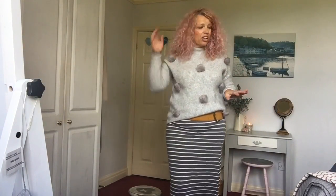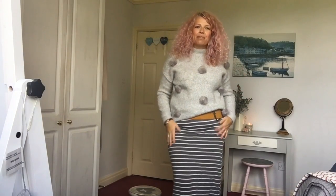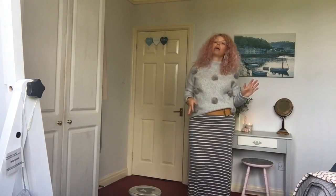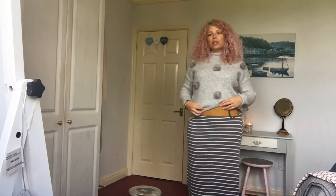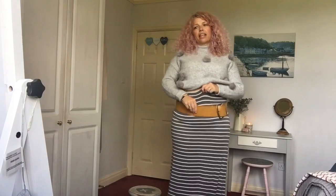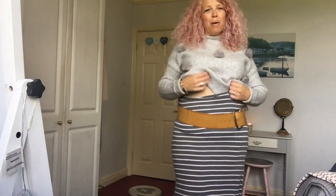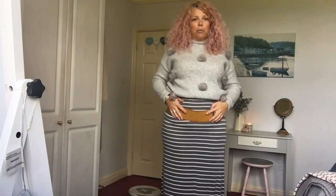I tried it on with the denim skirt, and it isn't that I hated it, I hate my denim skirt. So I've tried it on with a long skirt that I bought back at the beginning of the summer, which I've worn with vests and flip-flops. It's a skirt that's quite high. I think it's got a seam there, so I'm assuming you're supposed to turn it over, but I like it just pulled up high.